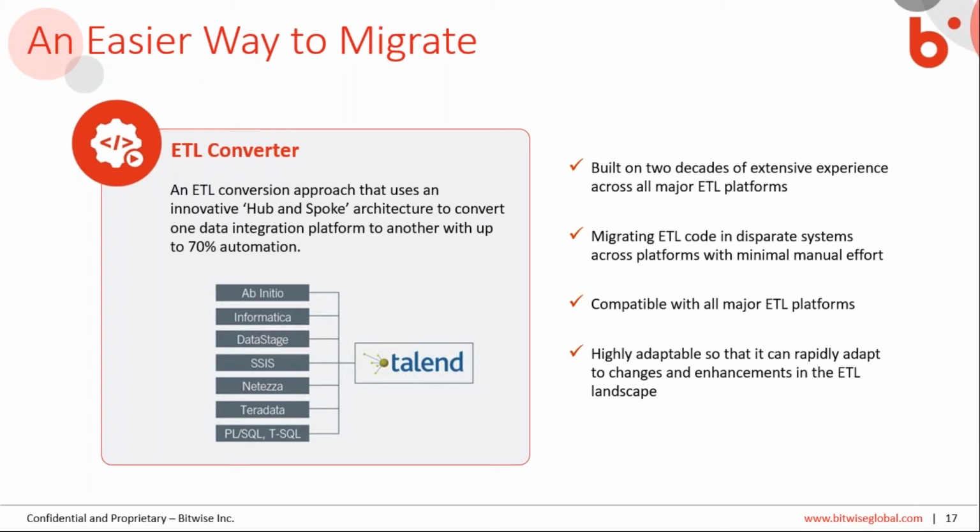All you have to have is Talend developers on your staff to run the code through the automation that we will provide. Very soon we will run through the demo where we will show how it converts. You can run legacy code, which can come from a variety of platforms like Informatica, DataStage, SSIS, Netezza, Teradata, etc. As you see, we have listed a number of ETL platforms that can be converted to Talend. We can also convert legacy PL/SQL and T-SQL packages and stored procedures that use SQL Server. All of that can be put into one converter, which can convert up to 70% of the code.